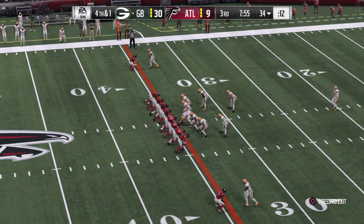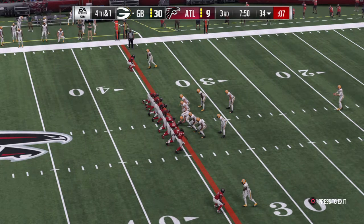On now is the Packers punter. And the way this offense has moved the ball, he hasn't been needed till here in the 3rd.